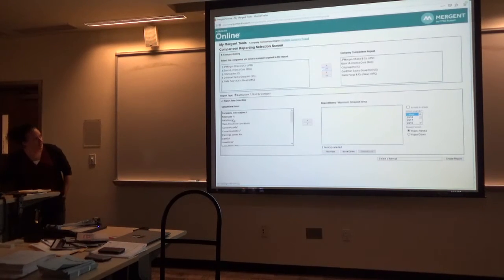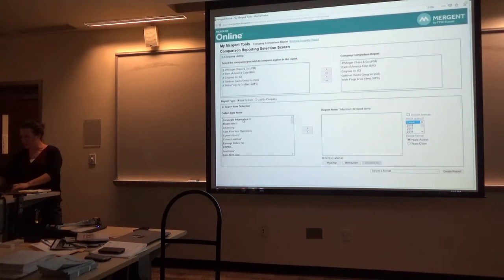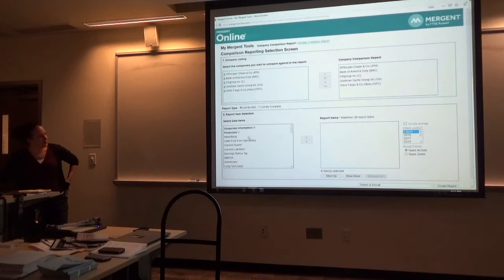And then you can look in the financials and the ratios for different, these are just the main things you might want to look at. There was nothing in company information that we needed, right? There wasn't, it was just the address and the order. And then we need total assets. Highlight it, move it over.